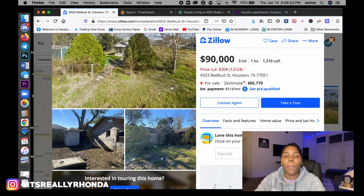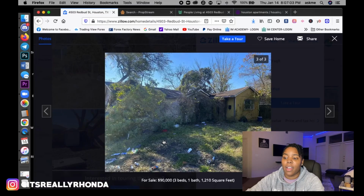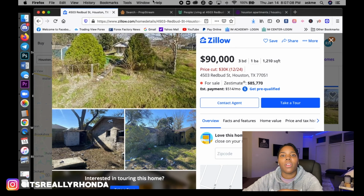You go out there, you appraise the property. You see what's going on. You see what's in the area. You see how much damage is to this property. You see what needs to be done, roofing, plumbing. From this property alone, we can tell it's going to be a lot. So this might actually be a tear down, but you need to see those things, okay?